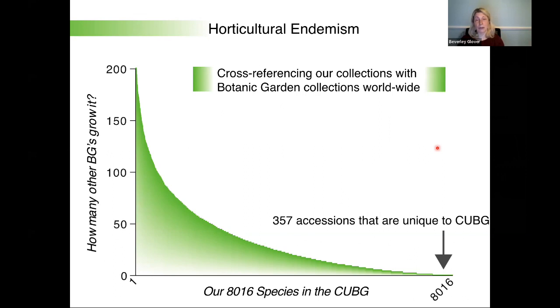And so one of the pieces of work that my curator, Sam Brockington, has been doing for the last few years has been cross-referencing our collection with the global network of Botanic Garden collections. And we can do that through an umbrella organisation called Botanic Garden Conservation International, which allows us to access the databases of other botanic gardens. And through that, we've taken our 8,000 species on this graph here.